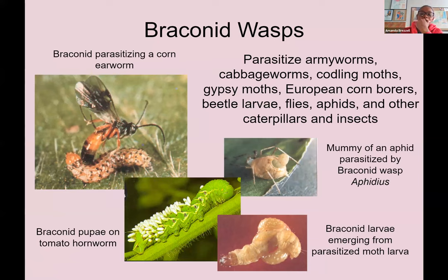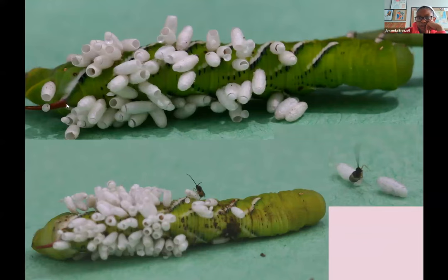So they're really interesting because they will basically become a parasite to a tomato hornworm or to these cabbage worms. That's what you see these little white things are on its back. Here's another picture of them. But they will just lay their eggs here, and that's how they move.